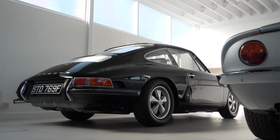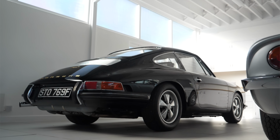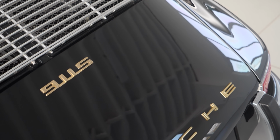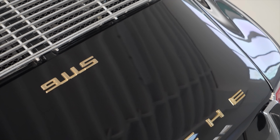So this is a 1967 Porsche 911S. This is the first S. Yeah. So very quickly, I think Porsche realised that they could sell cars to a slightly different customer by offering a high performance version of it, which is of course a model that has stood the test of time.